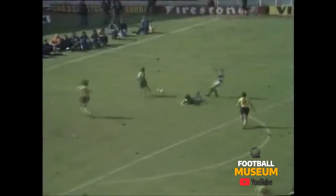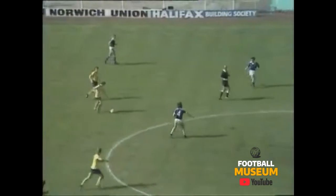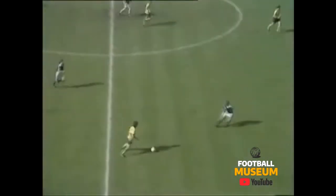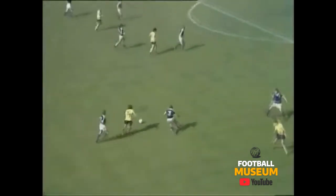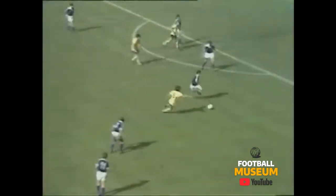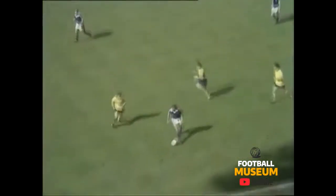Willie Young, brought down on the edge of the box. No penalty. In fact, it's not even a free kick. Well, that surprises me, but it certainly wasn't a penalty. So Arsenal with Rix slanting this ball out here now to Alan Sunderland. Talbot battling away, finding Woods.